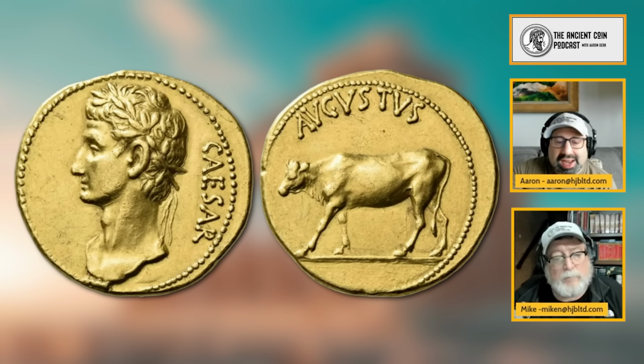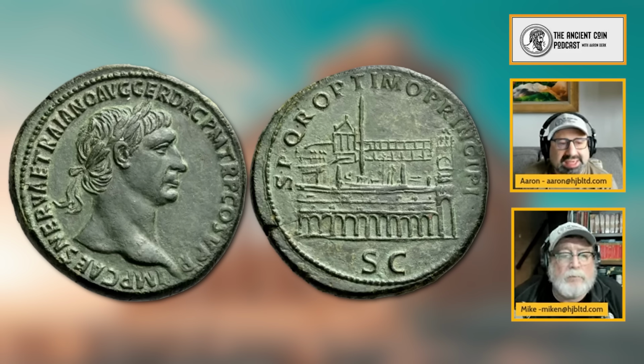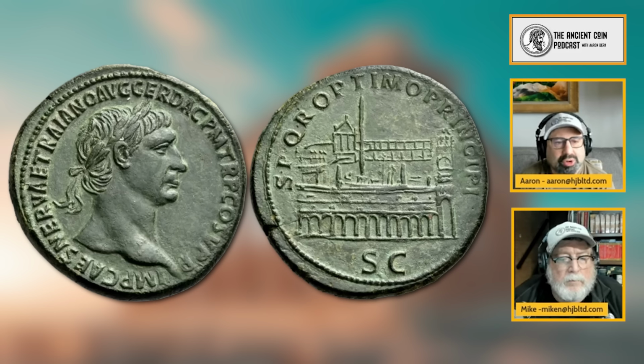And then closing out the year, we have this fantastic Trajan sestertius of the Circus Maximus. And this green patina is natural from thousands of years of production or being underground. And so this is a very desirable coin on both sides. It was part of the Peter Bowie collection that NAC just sold in auction 150 in December. So it just happened. It brought 140,000 Swiss francs. Really fantastic coin on both sides of a very, very famous reverse type.